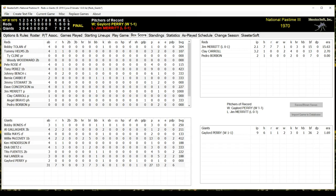So definitely the hitting star of the day is going to be Willie McCovey, who homered twice and knocked in 5, a 3-run homer and a 2-run shot. 2 for 4 on the day. And Gaylord Perry, also equally as good. So we're going to give co-players of the game to Perry and McCovey. Perry pitched a complete game, allowing just 6 hits, 1 run that was earned, 2 walks, and 3 strikeouts, and hit a batter. So Perry's ERA now is just 1.69.